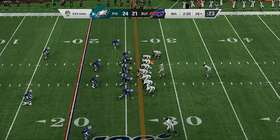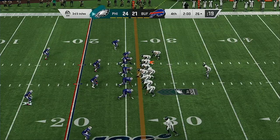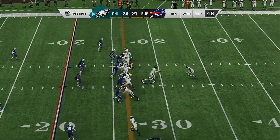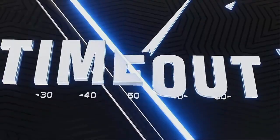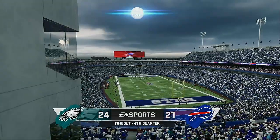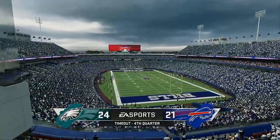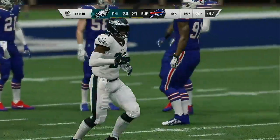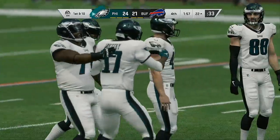The battle in the trenches, never more important than right now. This is third and inches. They'll try to run for it with Howard. And he is going to have the first down, and that is going to suck the life right out of this crowd. And now we'll see a timeout used on defense as they stop it right out of the break with 1:57 to go in the ballgame.